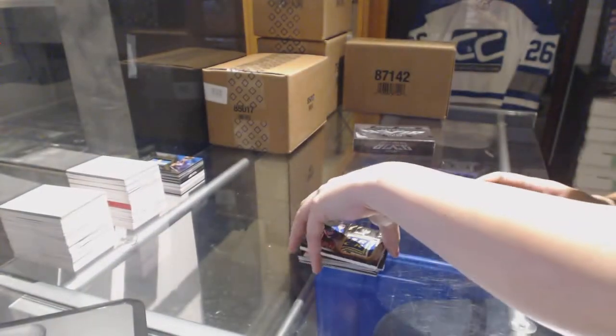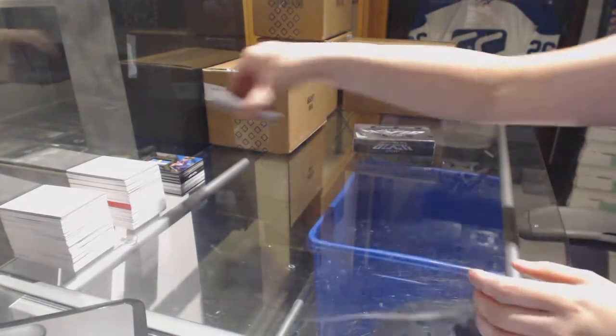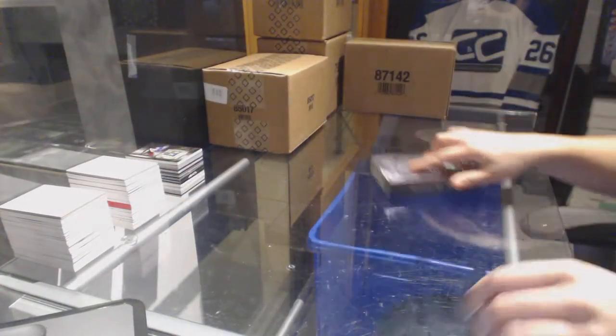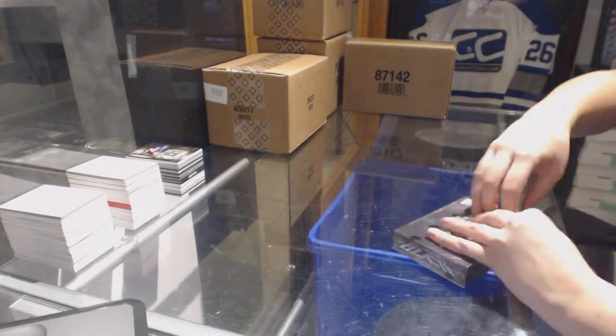Well, so far, every pack has delivered a pretty nice card. Let's see what box number 4 has. What is behind door number 4?